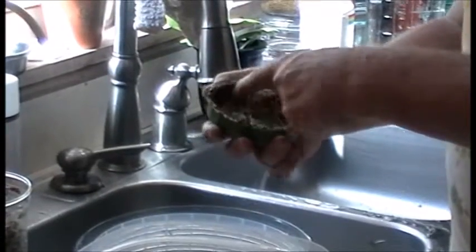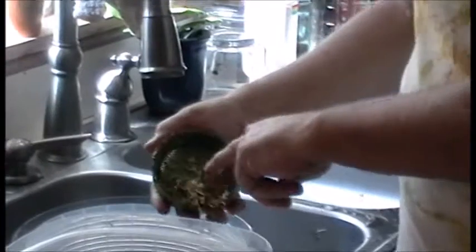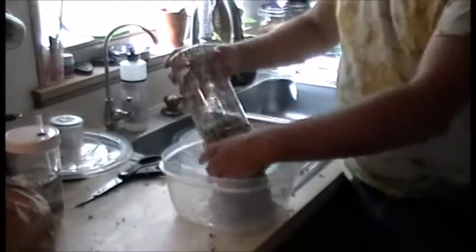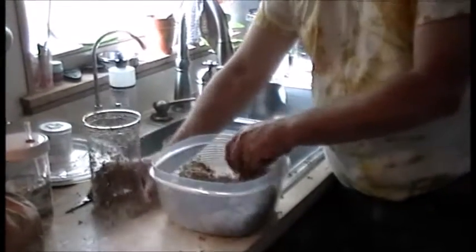Are you going to float the husks out? No, it's hard to get them out, and you're wasting all of that. It's full of husks. It all has husks in it.